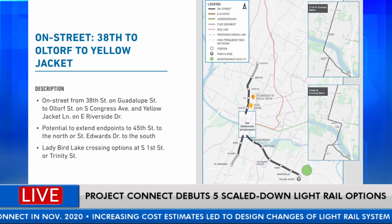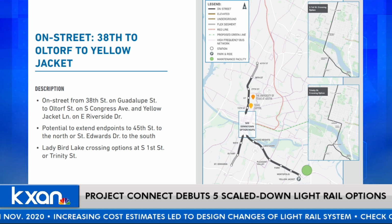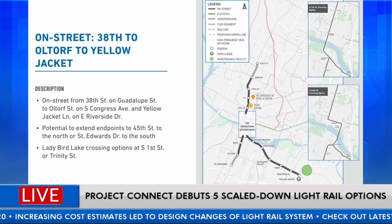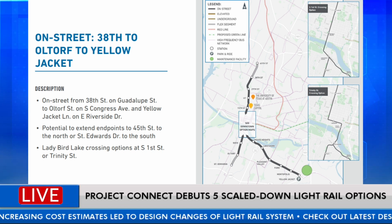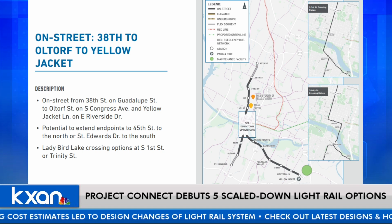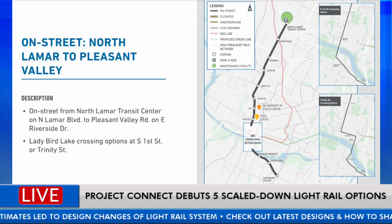There's little sections that you might see in a lighter gray called flex segments. Those are basically extensions to this route option if things like cost projections or community feedback show that it's a viable option to add on to the overall route. And here is option 2. Again, this is just one of the 5 that have been put out there today.